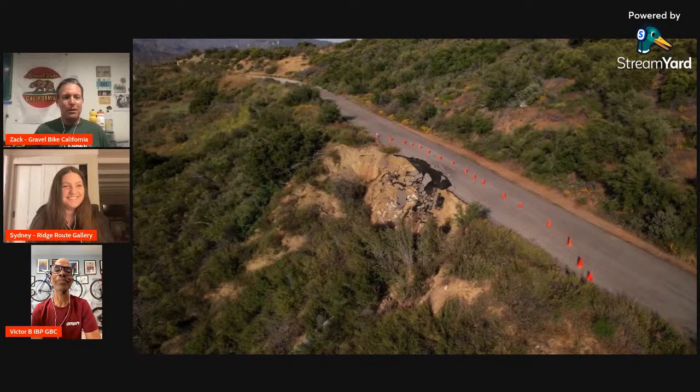Vic, remember a few years ago, I think it might have been our first time riding, and there were all those black rubber mats around? Yes. I thought that was super strange. Can you explain why those were there? It's almost like a plot line from the movie Magnolia. It's a little odd to see those out there.